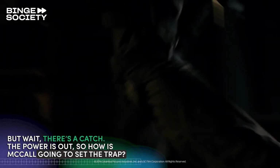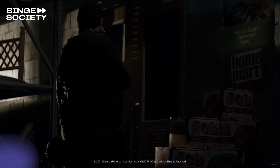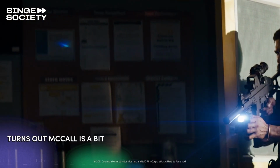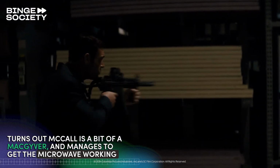But wait, there's a catch. The power is out, so how is McCall going to set the trap? And even if he can get it set, how does he know when the propane will explode? Turns out McCall is a bit of a MacGyver and manages to get the microwave working using some clever tricks.